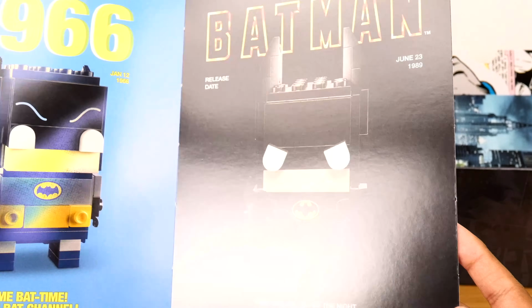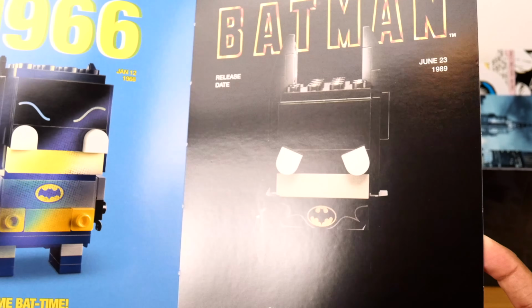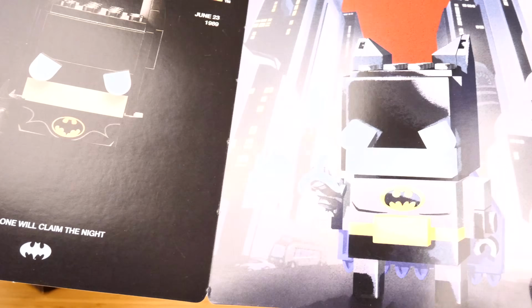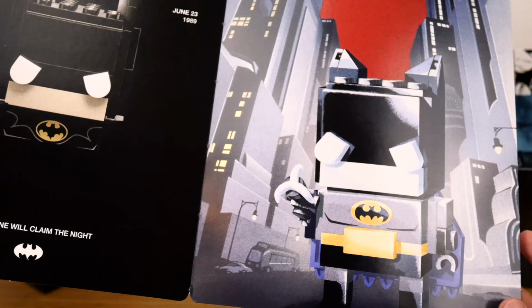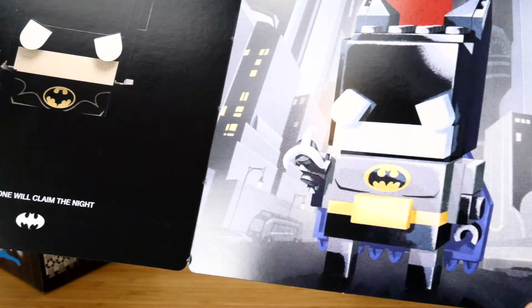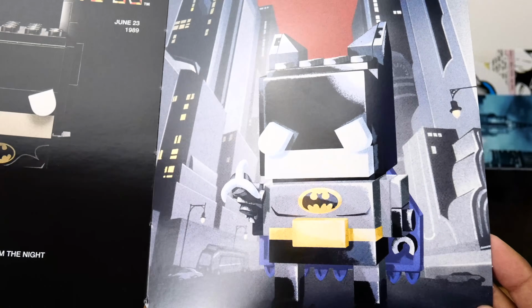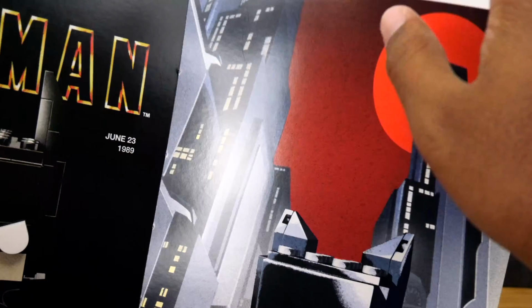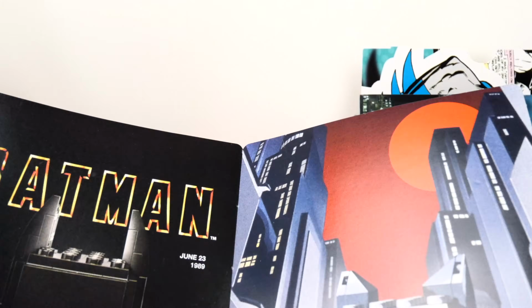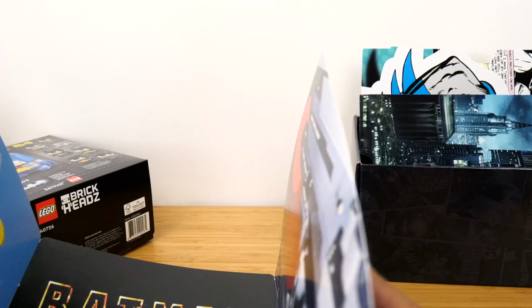You have the 1989 Batman, which is a very, very dark poster, but it looks cool. It says only one will claim the night. Then you have the Adam West 1966 Batman. No, isn't that 1966 Batman? So then who's that? It's not supposed to be the Dark Knight Batman, is it? I'm not sure. Oh, but I do see that it's kind of creased in the corner here. That's a little bit disappointing.